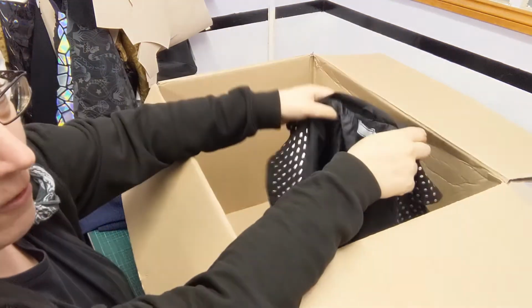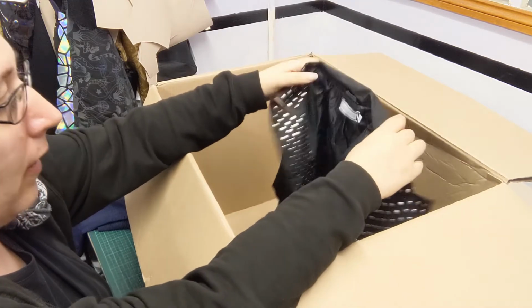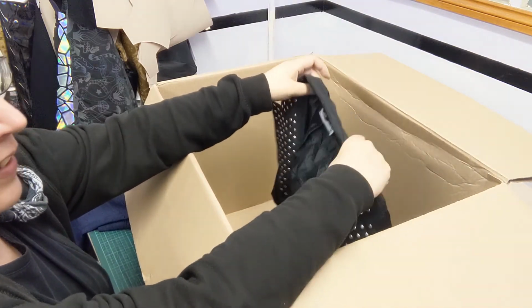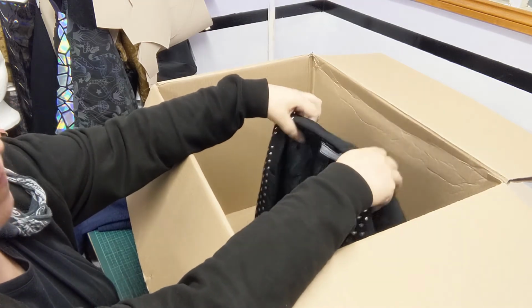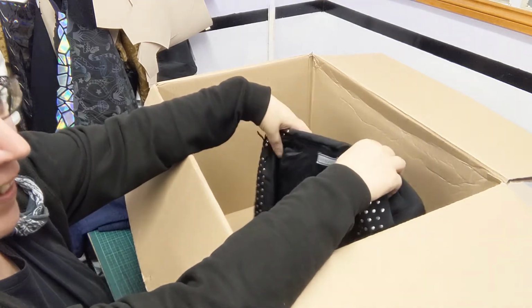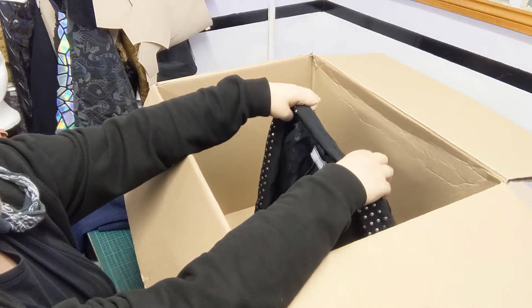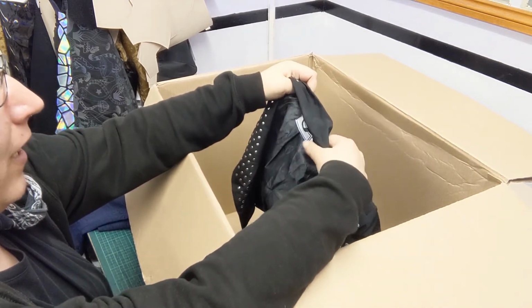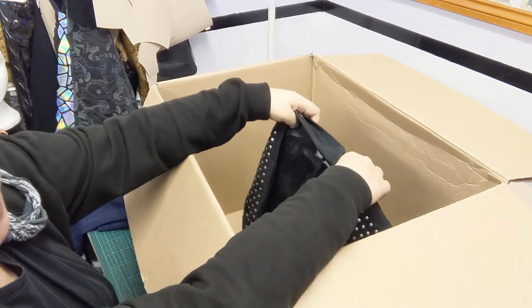This is the piece that I saw when I bought this, and this is the piece I was secretly hoping would actually fit me. I always know that it's highly unlikely that it's going to be the case, and I can see from the label that it's never going to happen.